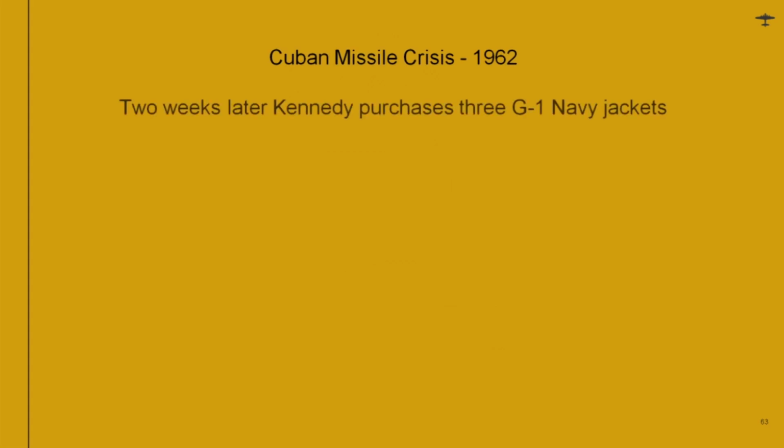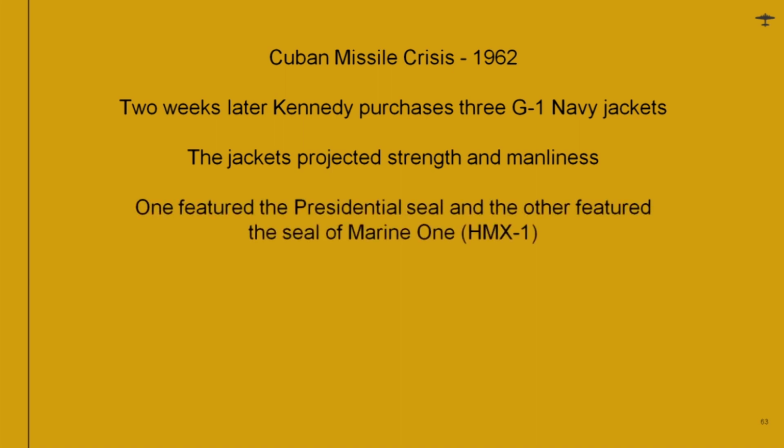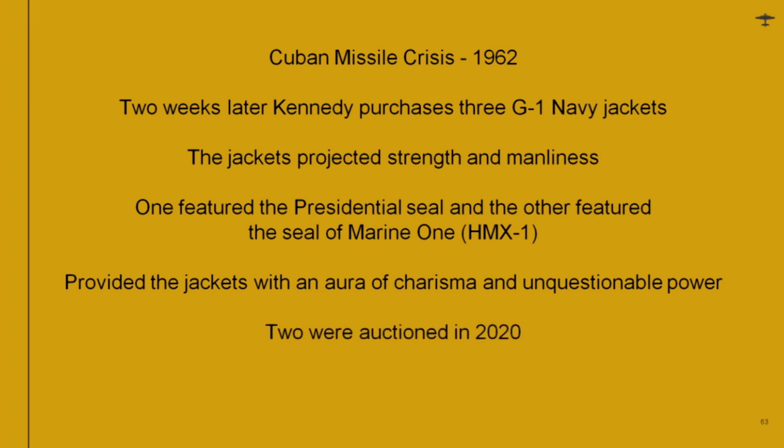During the Cuban Missile Crisis, President Kennedy purchased 3 Navy G1 jackets, and they projected strength, etc. Two were auctioned in 2020, one for $250,000 and the other for $192,000. So if these jackets have good provenance, and provable, they can be worth a lot of money. I saw where one was auctioned, I believe, last week for $13,000. And from what I understand, the Japanese became big collectors of these jackets in the 80s and 90s. If you could establish good provenance and it had good artwork in good condition, a jacket could sell for upwards of $20,000.